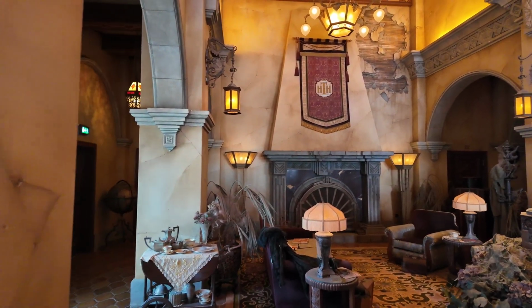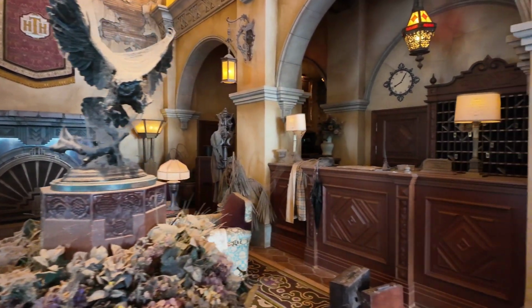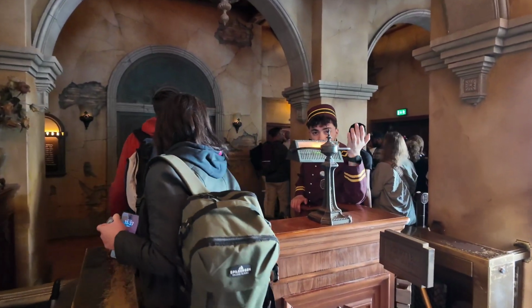We're just checking into the Hollywood Tower Hotel. We're in the lobby area. It's looking very nice, 5-star. Oh, and here's our bellboy, going to take our luggage. Thank you.